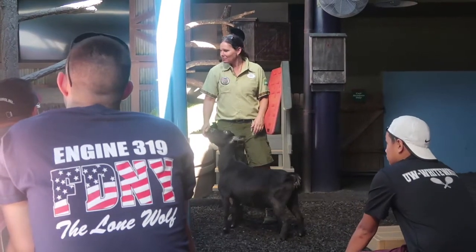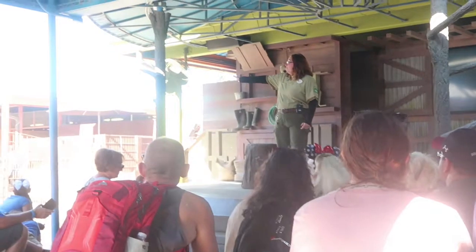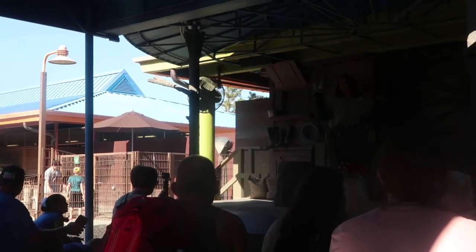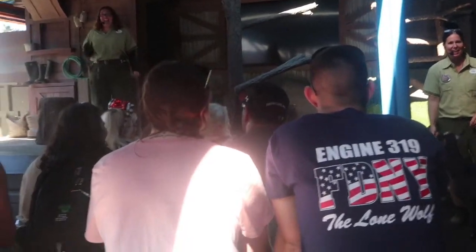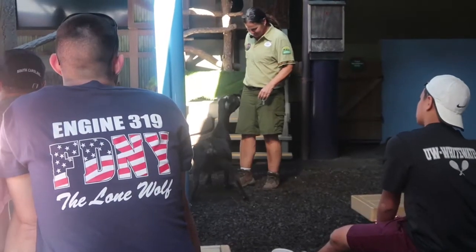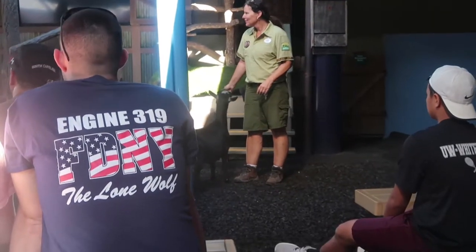Kit does have a best friend, by the way. You see the other solid black goat out there, his name is Magnum, and Kit and Magnum lay next to each other, they hang out. They're a power couple. Yeah, exactly. And in her youth, again, she's getting a little older, just like we get those aches and creaks as we age.